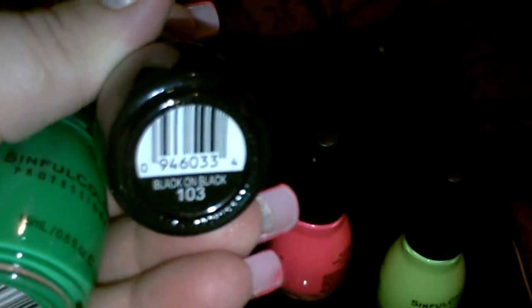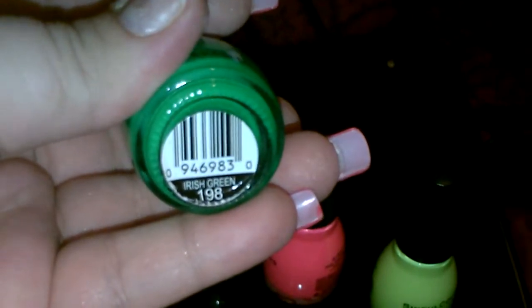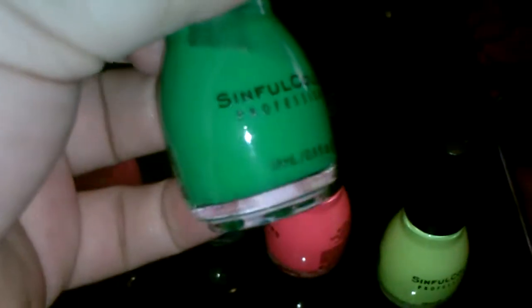Okay. Now they're back to being $1.99, but I got these, like I said, when they were on sale. These ones I bought for $1.99, but all these ones in front of me that you're seeing, I only paid 99 cents for. This is just a matte black, and this is black on black 103. And then I already had this Irish green 198, which, if I'm not mistaken, is a matte green, okay, that I had bought around Christmas time.